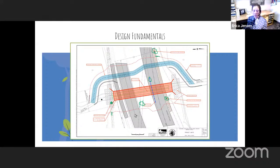We looked at, could we actually construct the new culvert over here and then relocate the creek? And then we wouldn't have to worry about diverting the stream. We could just construct the new culvert and then move the stream. But the impact with that is, well, you move the stream, so you also then move the floodplain, and then you have to remap the floodplain, which was outside of the scope of what this project entailed.